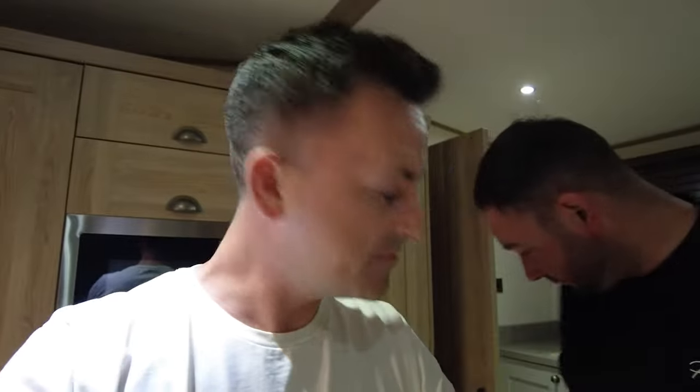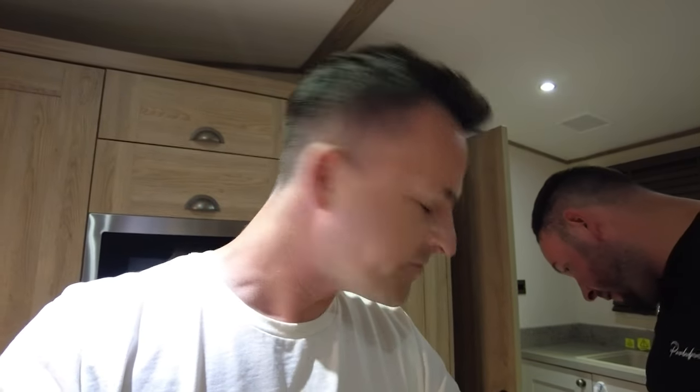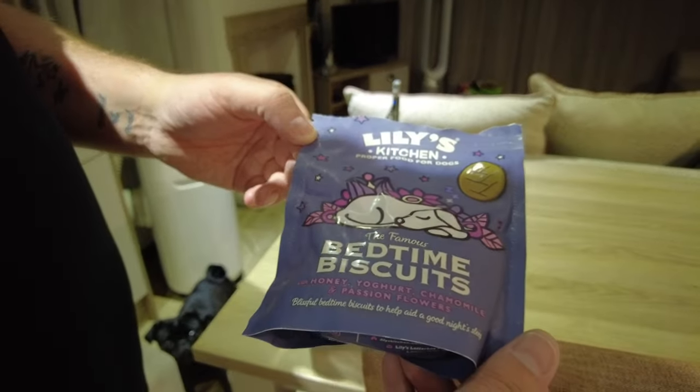Oh, and the little one. And they want their bedtime biscuit. You want your bedtime biscuit? Yeah. So they do have a little bedtime biscuit, just to settle them off. I think it's actually got chamomile. Chamomile, yeah. Honey, yogurt, chamomile and passion flowers. That's what they get.